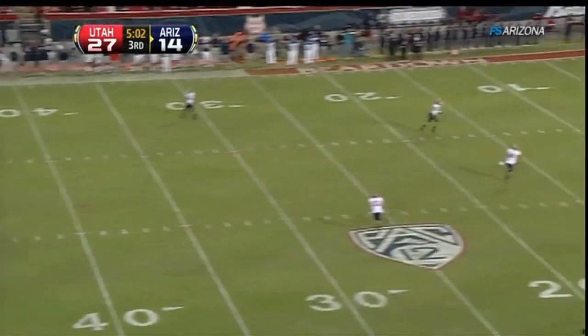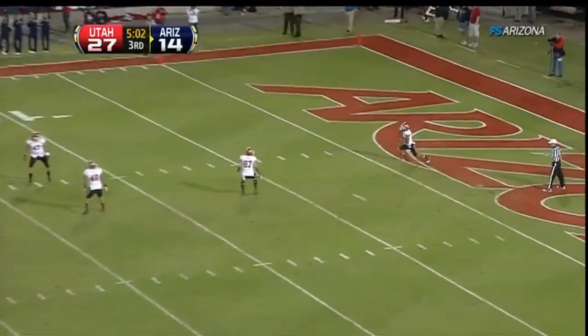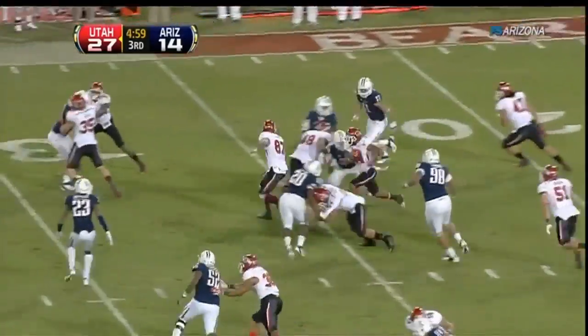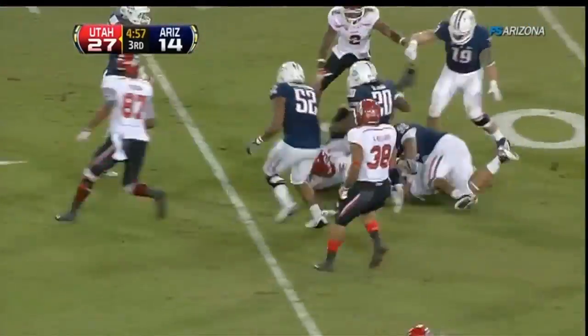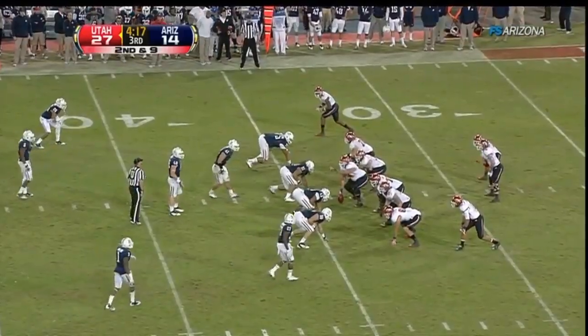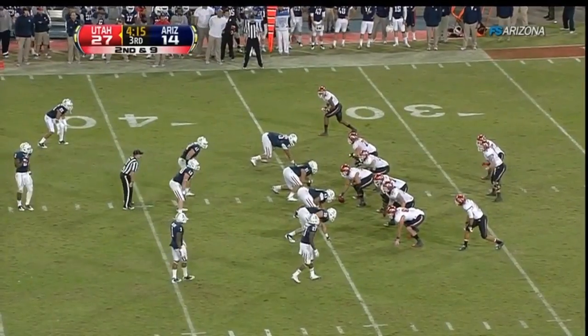Reggie Dunn takes it a yard deep. He brings it out to the 20. With house money now, he's down at the 34-yard line. And that's where Utah, good run by Reggie Dunn tonight. He's having a great night. Make it 9 for Utah.